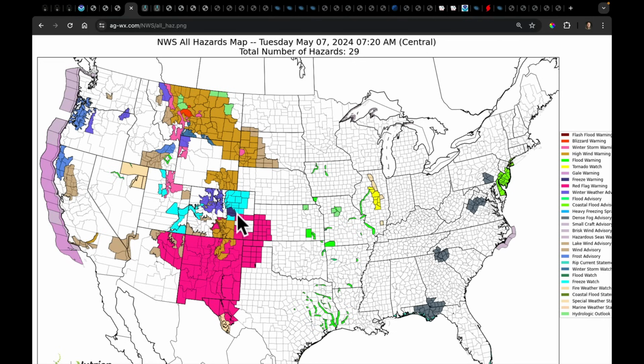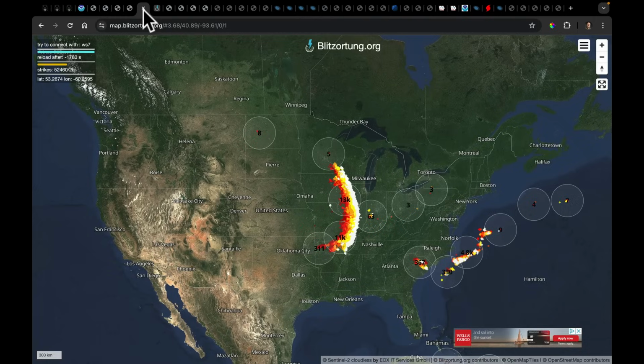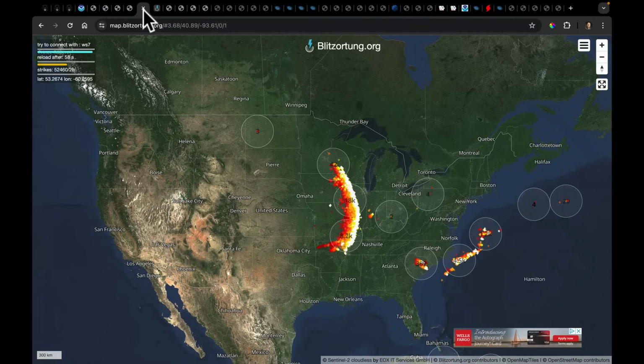We've got issues right in through here where we're talking about snow still in the mountains and freeze watches that are in place. Take a close look at this. And we've got still a lot of energy left in this trough that's just spinning here over the western United States. But early this morning, wanted to get a good look at the lightning.